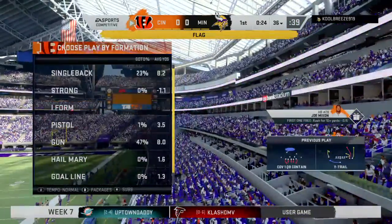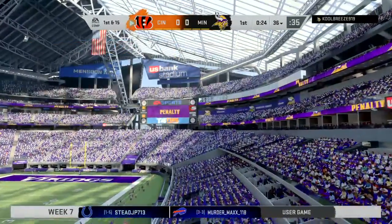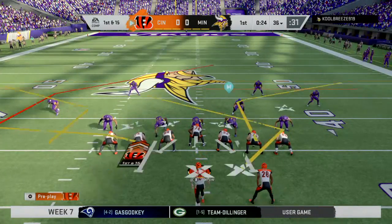So that'll back him up 5. Now they need 15 yards on this series after the delay of game. First and 15.